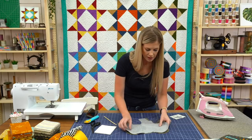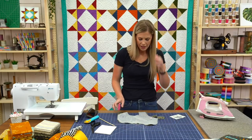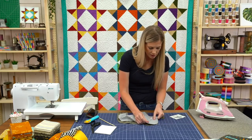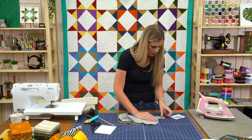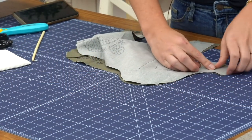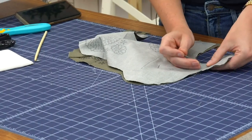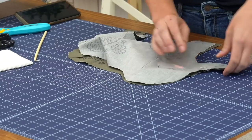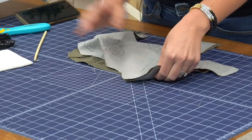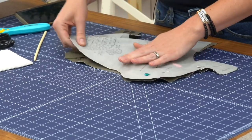And this is one of those instances where, because of the bulk in the middle, you really do wanna pin, just to keep everything lined up where you want it. So I'm gonna start here with my little trunk. Got that ready. Put a pin in there. And just make my way around, as we go.